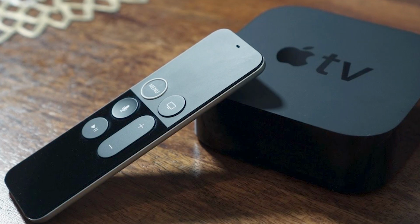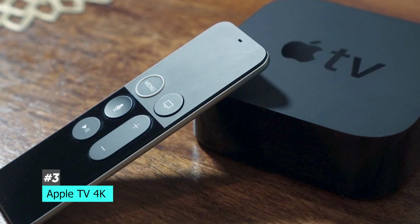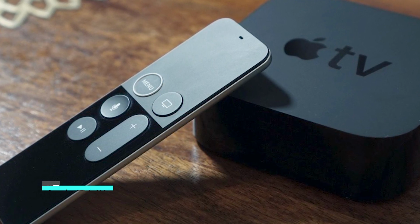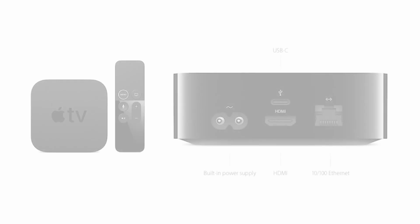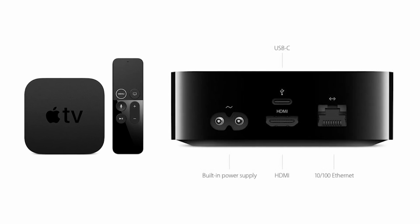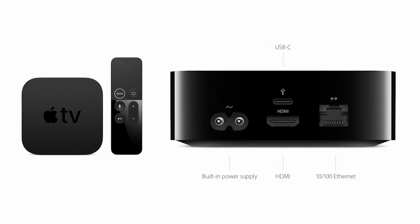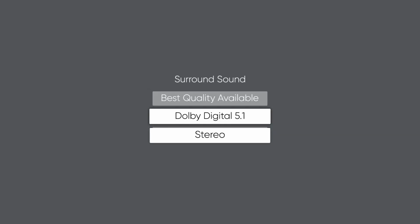Next up, we have the best high-end streaming box, and that's going to be the Apple TV 4K. Now, this is definitely a premium device for all of your streaming needs. It will stream in 4K and HDR. With this device, you'll get a power input, an HDMI port, and an Ethernet port. That way you can have the most stable internet connection for streaming 4K video possible. It also has Apple TV OS, which is super easy to use, especially with the included remote. It also offers Dolby Vision support on top of the standard HDR10.